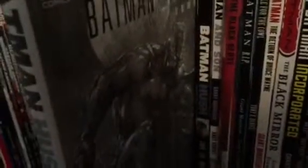Batman The Killing Joke. If you don't have this, again, you're not a Batman fan. I'm sorry. But yeah, by Alan Moore, one of the greatest authors in comics. This is the deluxe edition, which I advise you to get because it's hardcover and the art is better in my opinion. Then Batman Hush Unwrapped, which exposes the art of Batman Hush a bit more.